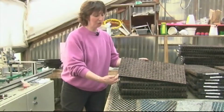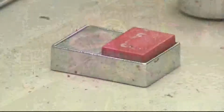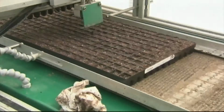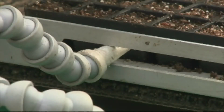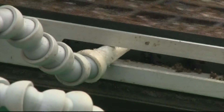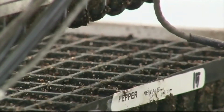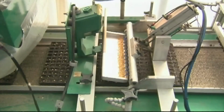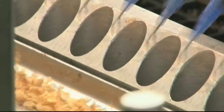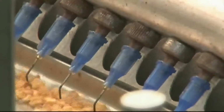Each flat has 288 cells, so that's 288 plants that will come out of one flat. We bring it over to the machine here, which runs on air and fiber optic eyes that read the tray. The first eye that reads it tells the dibble bar to come down and make a slight indentation for the seed to cradle in. The second step, it comes to where the seeding actually begins, reads the eye, and is programmed to feed one seed. The needle will drop down a seed and then pick up another one by vacuum.